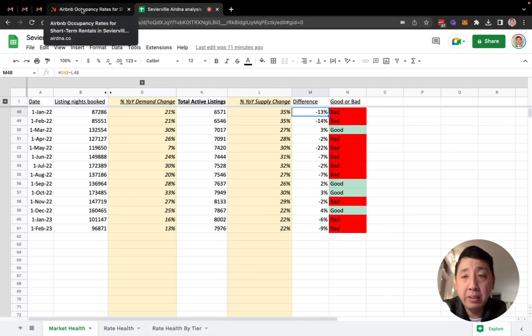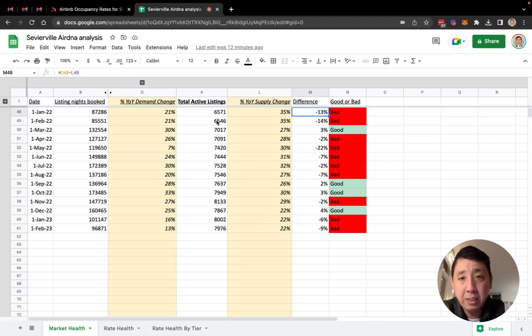So that's supply and demand. Generally speaking, market health is not looking great. Definitely more supply than demand coming online, but hopefully not terrible. And you can see here, there's a lot more listings that come online in this March period. So I'm going to expect a pretty significant increase in new construction, and also in the spring months as the winter construction gets completed, the new construction comes online. We're going to see more and more supply coming on the market. So hopefully demand picks up the slack.